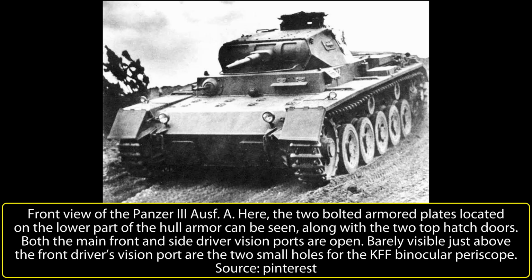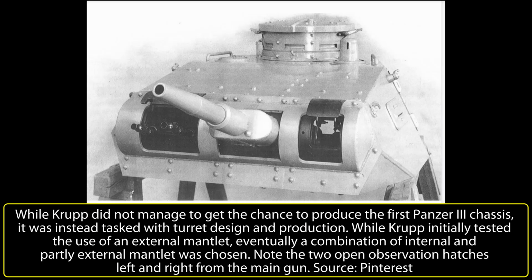Behind this visor was a 12mm thick glass block, though this was too weak to provide protection from enemy fire. The Panzer III Ausf A turret had a frontal hexagonal shaped armor plate with a larger rectangle opening in the center. This opening was used to house the main gun installation with its internal gun mantlet and the twin machine gun mount. To fill the gaps left by the internal gun mantlet, an additional smaller fixed external gun mantlet was welded in front of the turret.